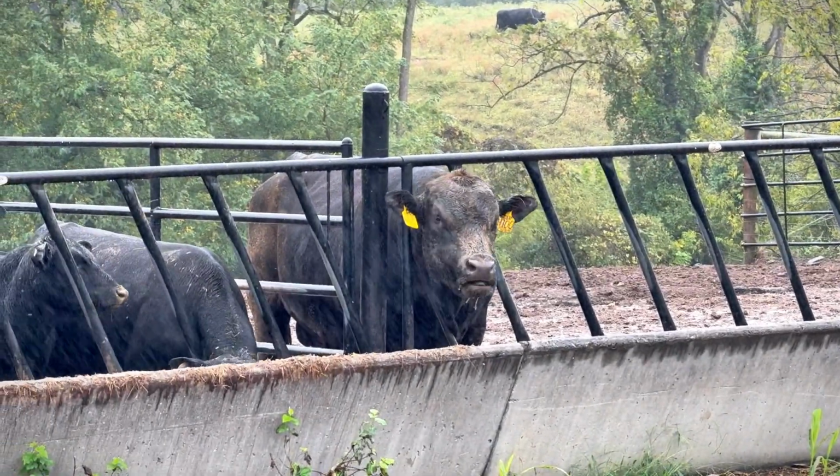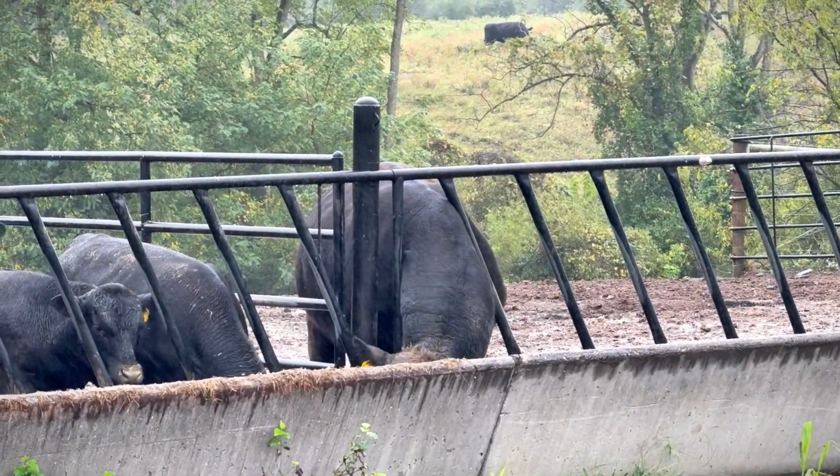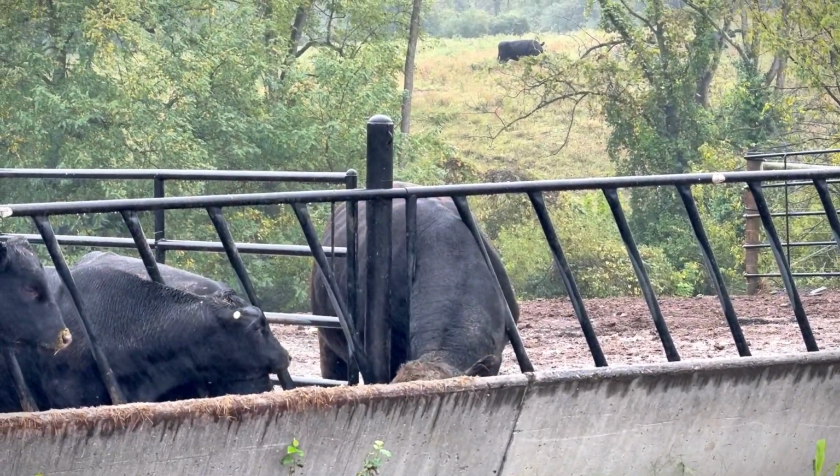So it's nice having one of our top bulls that we can use for natural service as well. The mango pits are the only thing they won't eat out of that vegetable pile. They'll eat the mango and then spit out the pit, and you'll find them all over the farm.